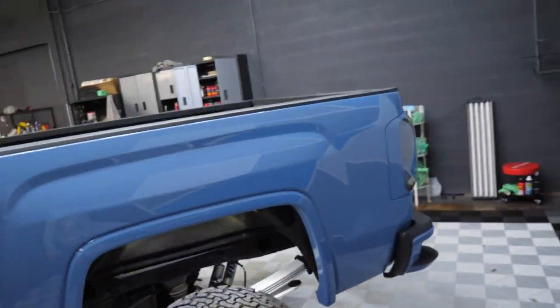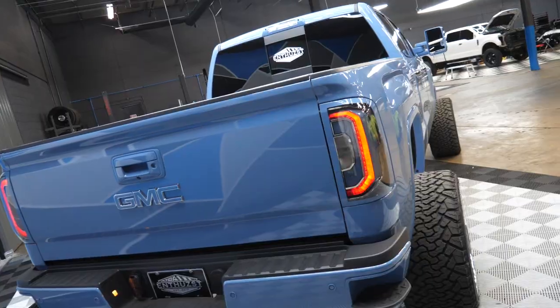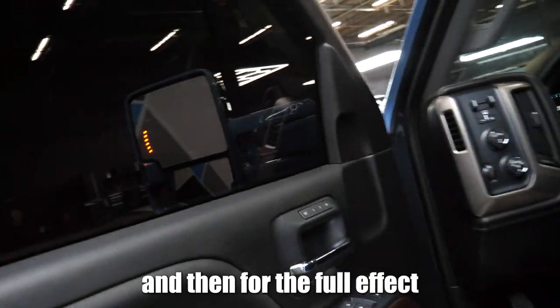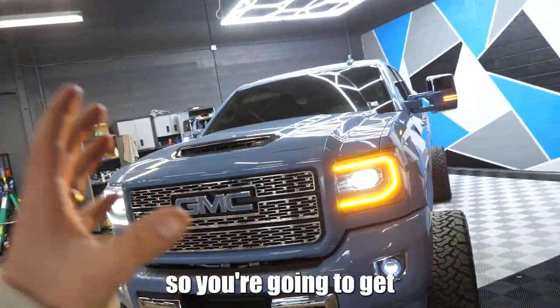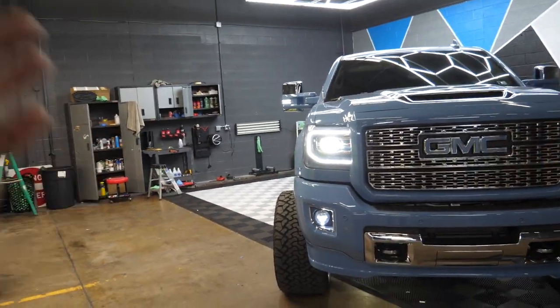Now, bringing you guys back around the truck, because you gotta get the full light effect. There's your turn signal integrated with the brake light out of that C shape. And there's your dimmer light on auxiliary mode. These things just look so amazing. We'll come back to this more. And then for the full effect, these are all full factory LED headlights. So you're going to get the brightest headlight possible and the look at night. Come on, are you kidding me? That is just absolutely gorgeous.